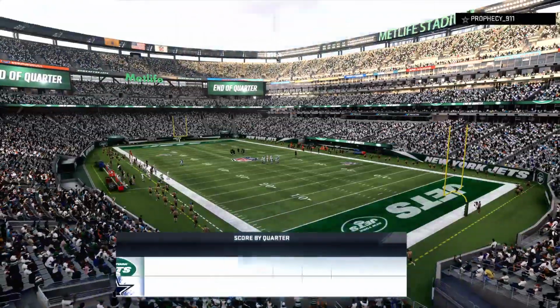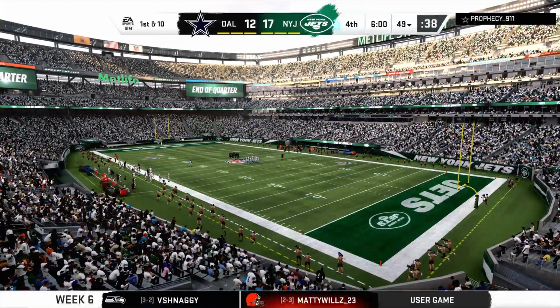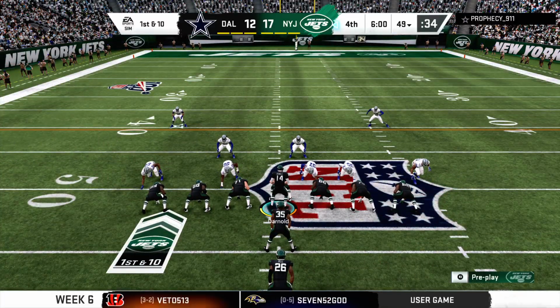And that is going to do it for this third quarter of action. And that'll do it for the end of the second quarter. This is the NFL, and it's on EA Sports.